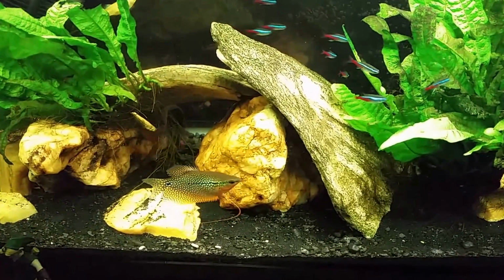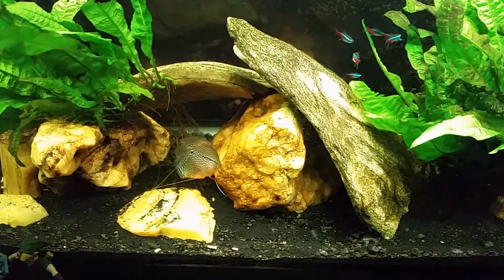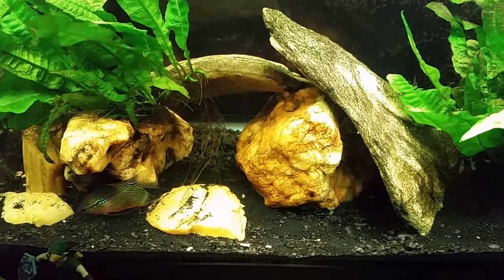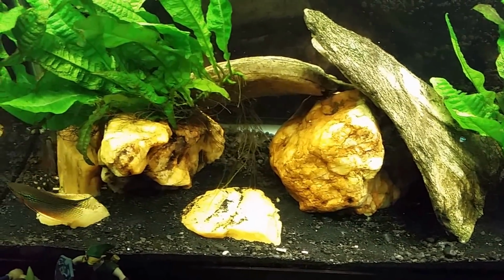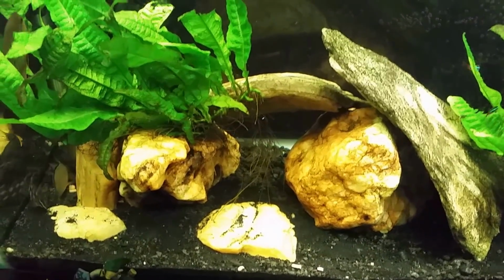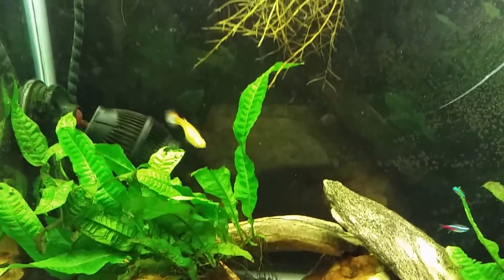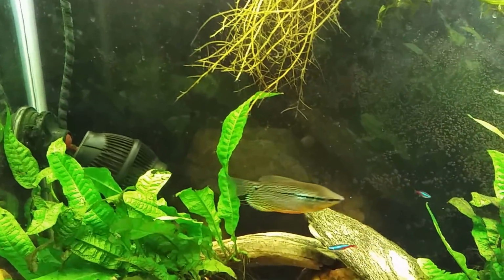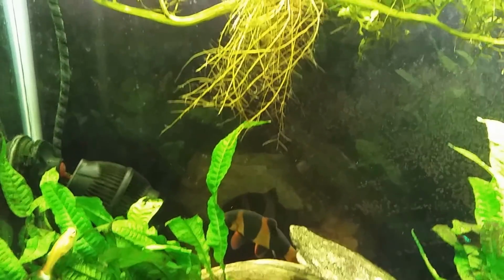I just fed my Gourami tank here, and I was actually waiting to see if my striped Raphael catfish would come back out. I put some shrimp pellets down at this end of the tank, hoping he would smell them and that would draw him out. While I was standing here waiting, I was just enjoying watching my Gouramis, and I'm really enjoying these Pearl Gouramis.